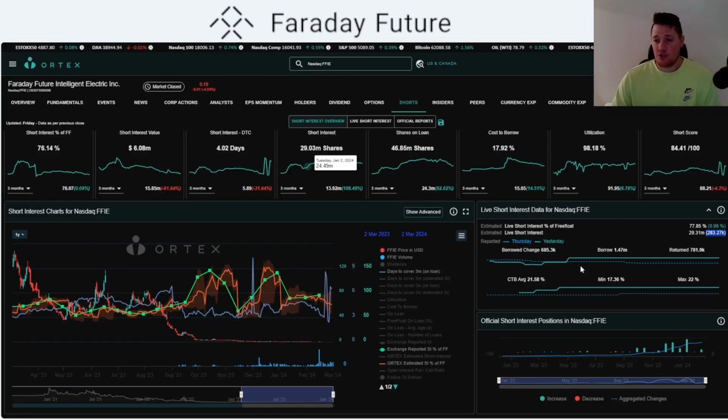And based on Friday, shorts did increase about 283,000 shares. That number is accurate. Mind you, these ones right here, the 77.85% and the 29.31 million shares overall being shorted, are incorrect because Ortex does take a good 2 weeks, sometimes a week, to update after a reverse stock split. So obviously just take these numbers and factor in that whole 1-for-3 reverse stock split. But this right here, as is the cost to borrow, those are correct. So on Friday, if you factor it all in, shorts doubled the hell down. Cost to borrow average is 21.58% as well.